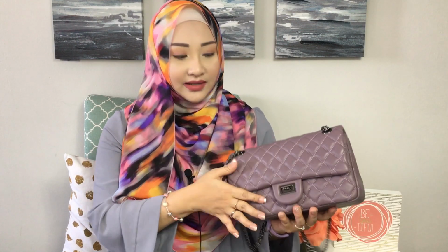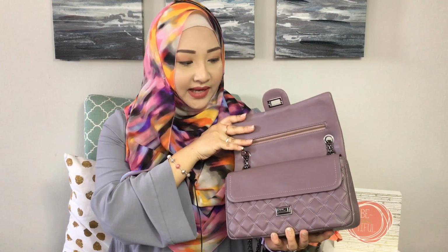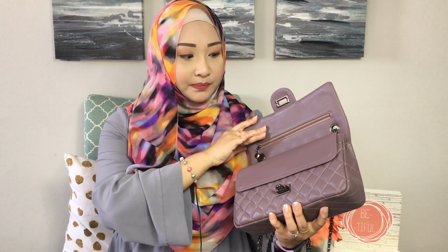Now that we've gone through the measurements, let's take a look at the bag itself. The bag has a turn lock and you open it by just lifting the flap, and this is the double flap bag.